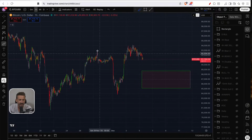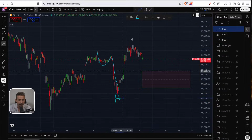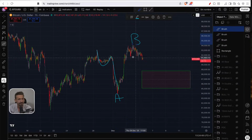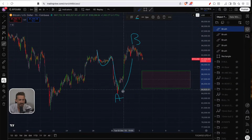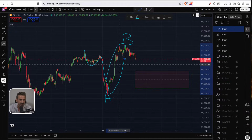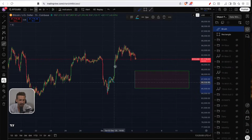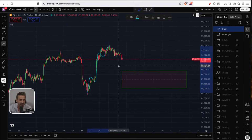However, a flat right over here, A wave, B wave. Well, we can't have a B wave here because this, I'm telling you already, has extreme high probability of being an impulse. If you want to count this as a three-wave structure, I don't think so. This is like a classic textbook impulsive move to the upside.